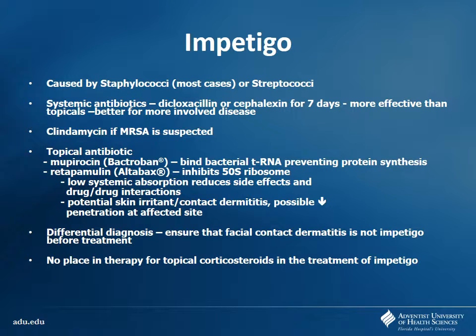Where I've seen Bactroban used most frequently is for people who are nasal carriers of MRSA. So if you ever go into the hospital and they do nasal swabs for MRSA, that's typically what they'll end up applying, some Bactroban ointment. But you can also use it for impetigo and other kind of gram-positive skin infections.